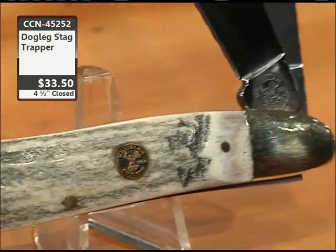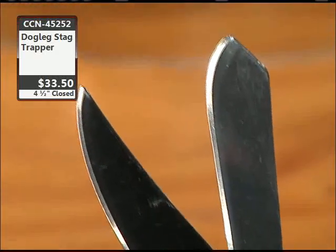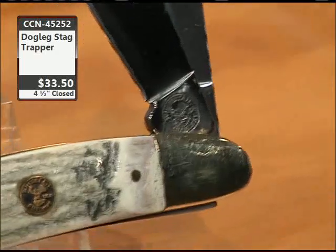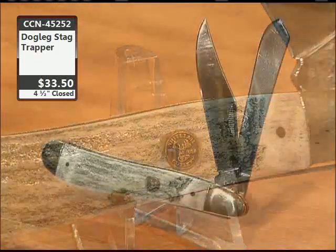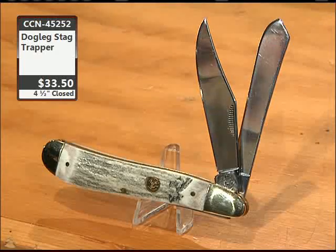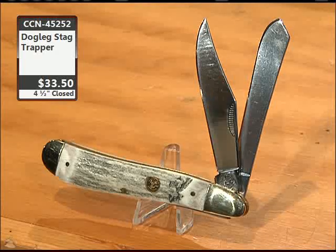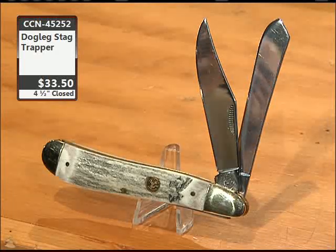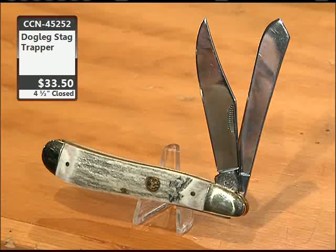Which makes me think, I need to check our stock on Steel Warrior stag knives. I've not seen those in a while. We may be sold out. I'm going to check on that tomorrow. 45252, item number. 45252. So you could use that as a hunting knife if you wanted to. Big dog leg trappers, for sure. I know a lot of hunters that basically hunt with pocket knives, not fixed blades.